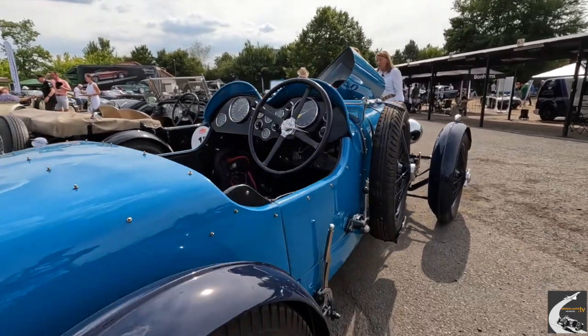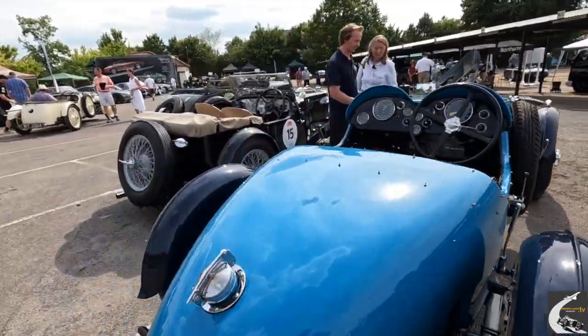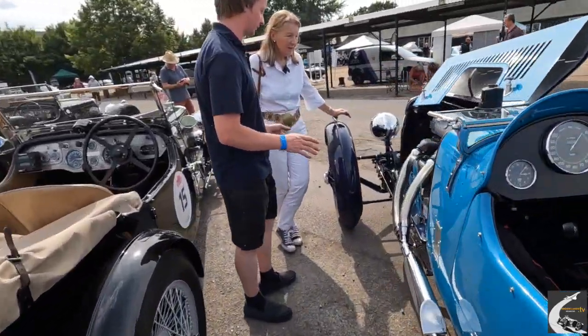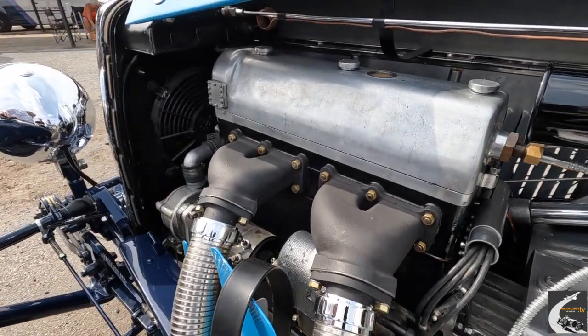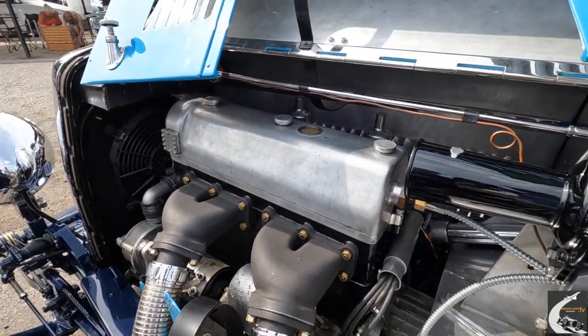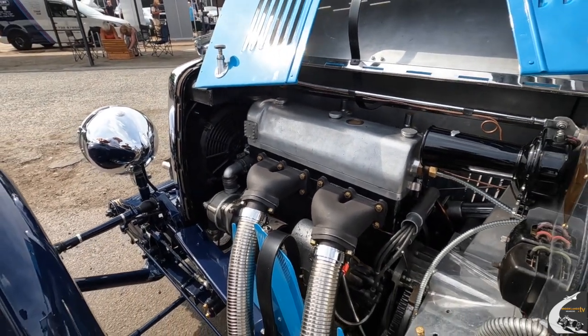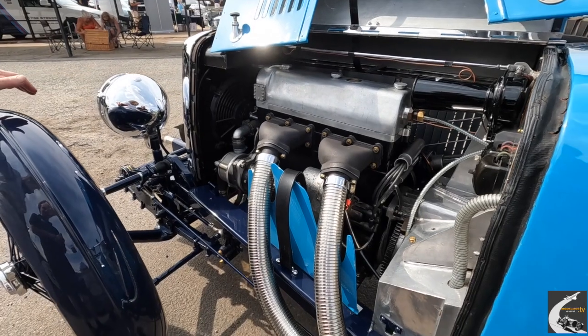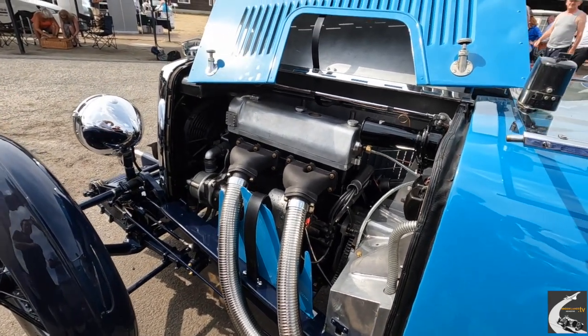So the size of the engine is 1500 cc, 4-cylinder, 1.5 litre. It's pretty standard Aston stuff. Dry sump lubrication. I think I'm right in saying that when they added weight, it was eligible to run in a bigger race, a Grand Prix race? It was. I think those were the slightly later cars, but yes, you're absolutely right.